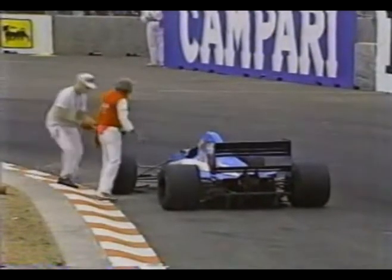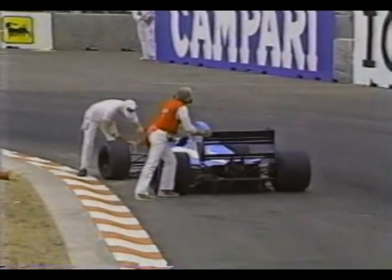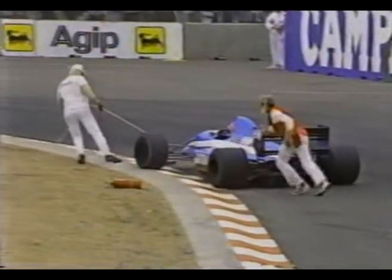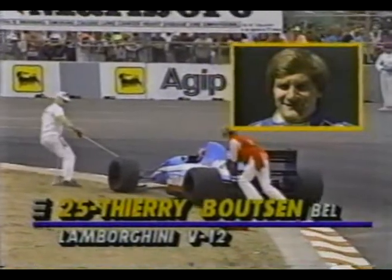We are approaching halfway in this 82-lap race. There's Terry Boutsen, who'll be climbing out of the Ligier. That team using Lamborghini V12 power this year for just 1 year, and then they're going to pick up the French Renault engines. Poor old Terry Boutsen, I fear, is in for not a great year. They're looking for the Renault V10 for next.